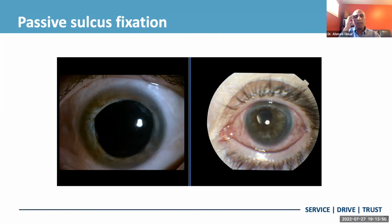So about 6 months or a year after the cataract surgery, I discussed with the patient the possibility of doing an artificial iris implant, and I did the passive sulcus fixation.